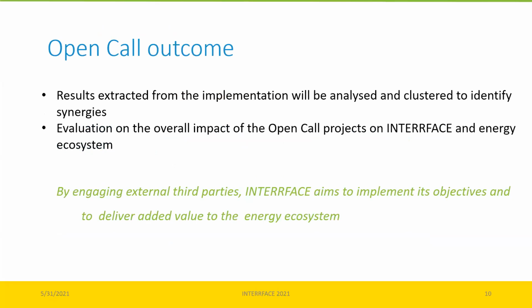The results extracted from the implementation will be analyzed and clustered to identify synergies, and an evaluation will be conducted on the overall impact of the open call projects on the Interface and the energy ecosystem. By engaging external third parties, Interface aims through this call to implement its objectives and to deliver added value to the energy system. Further information is available in the official Guide for Applicants, and you can also view our previous webinars. The videos are uploaded on the news page of the Open Call portal.